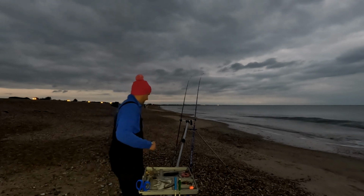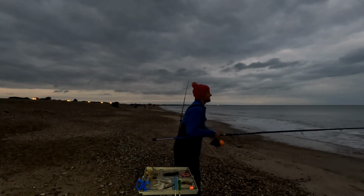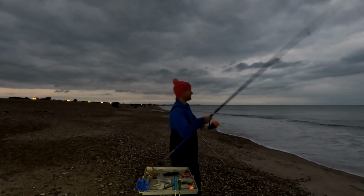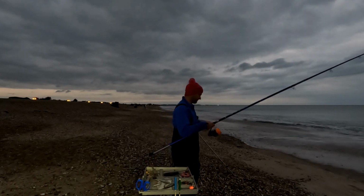That's on there. Let's get that in. See what we can catch tonight. I was really hoping to lift into that. It could be something far heavier than a dog, but it's not. There we go.